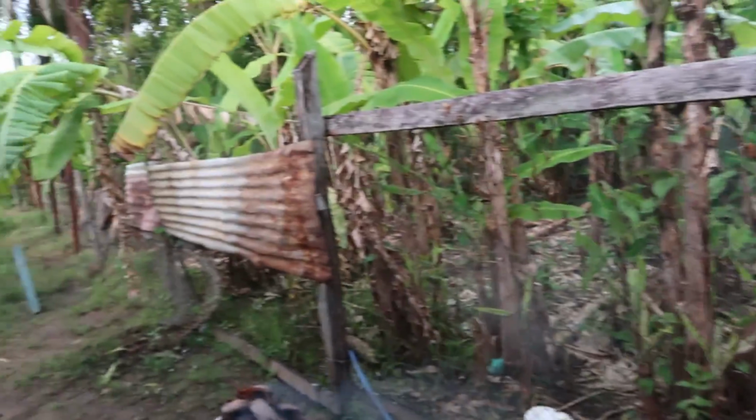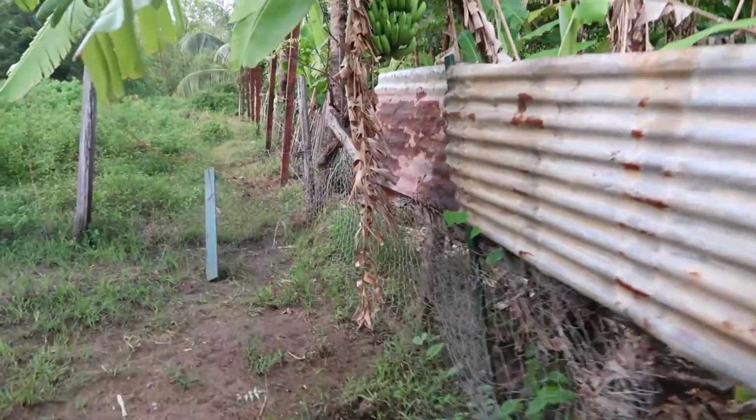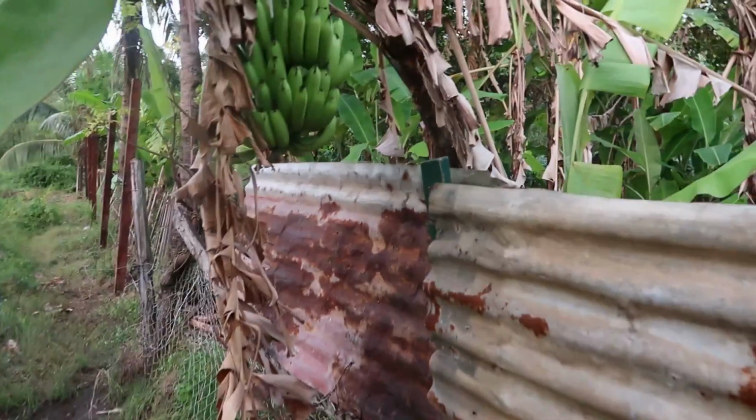Let me get that done. I get this banana ready. Look, our neighbor's tree. This one for us because it leans over the fence.